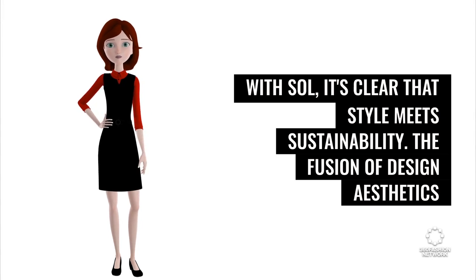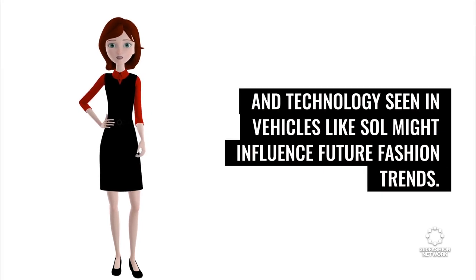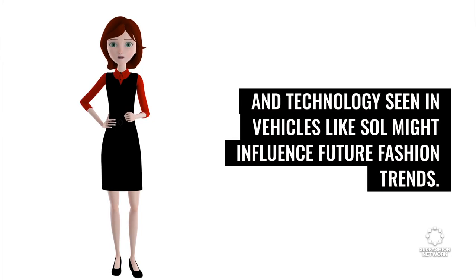The fusion of design aesthetics and technology seen in vehicles like Sol might influence future fashion trends.